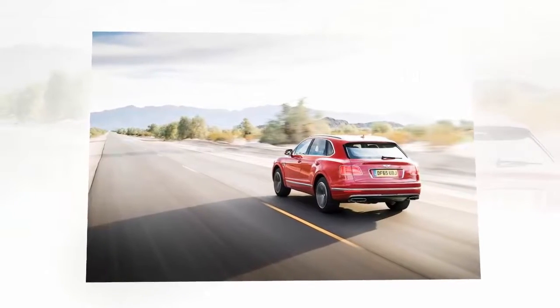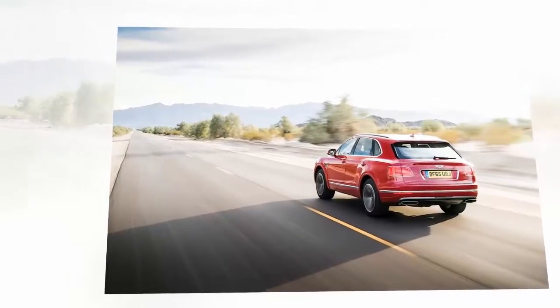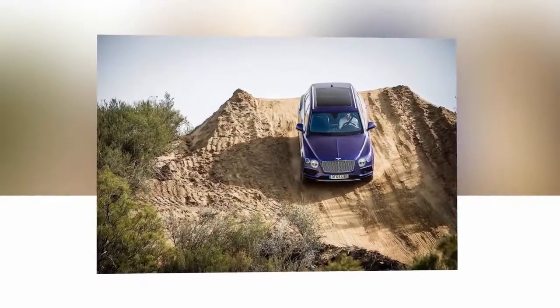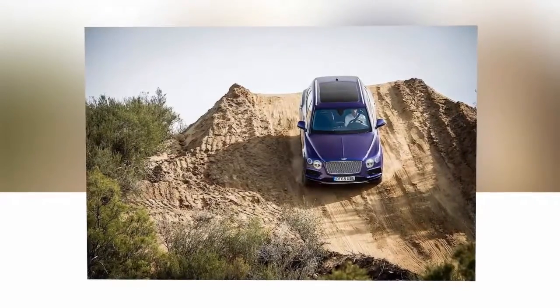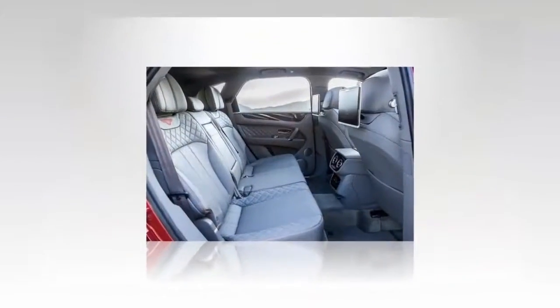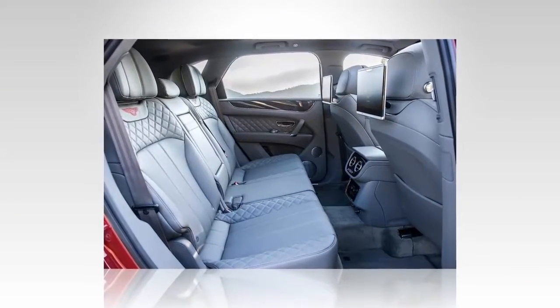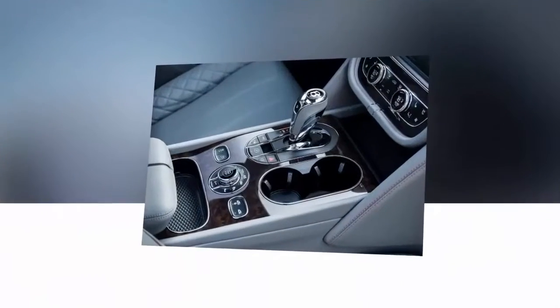Crewe designers did try to break away from tradition back in 2012 when they came up with the EXP 9 F concept, which was introduced at the Geneva Motor Show. After many negative reactions, from both the public and the media, the company went back to the drawing board, giving its SUV a much more conventional Bentley appearance.